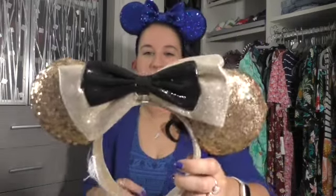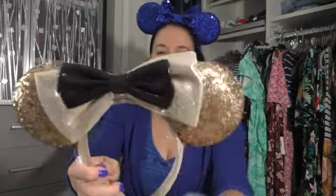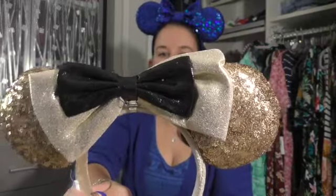And then the last pair in here is the Mickey 90th ears, and this bow actually you can remove it. This is a gold. But you can remove the bow if you just want to wear ears. But I look stupid without the bow. I look stupid with the bow, without the bow. It's a whole mess.